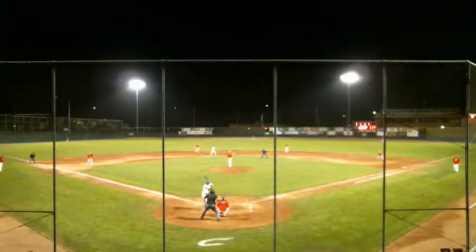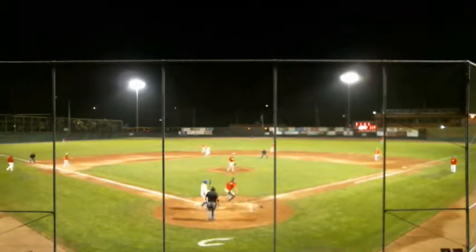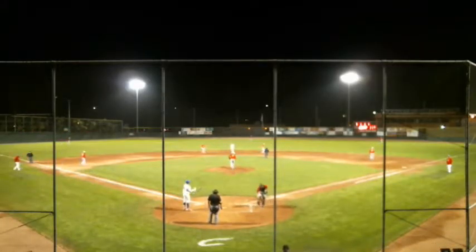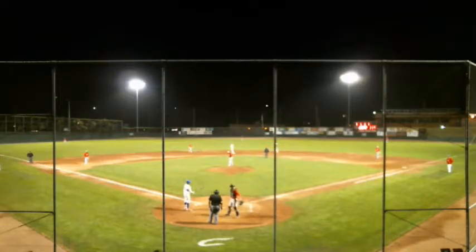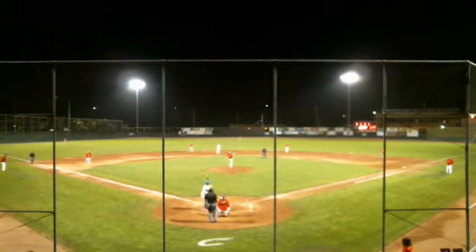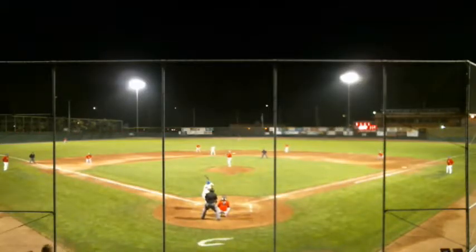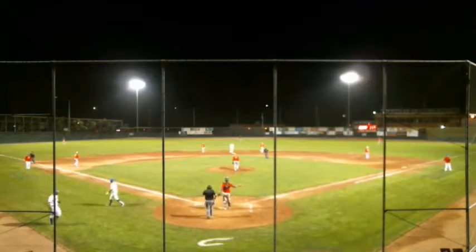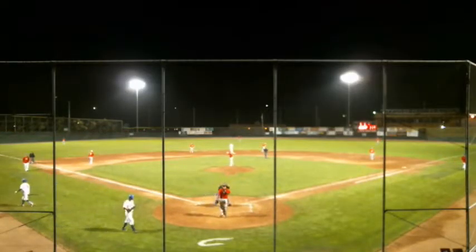Acosta is set. The 2-2 pitch, down low, 3-2. Full count to White. He was a strikeout victim against Acosta in the 7th inning. One of the leading Crabs hitters. The payoff pitch. Swing and a miss. Fastball got it by him, 1 down. A big strikeout for Acosta, and that'll bring up Outman.